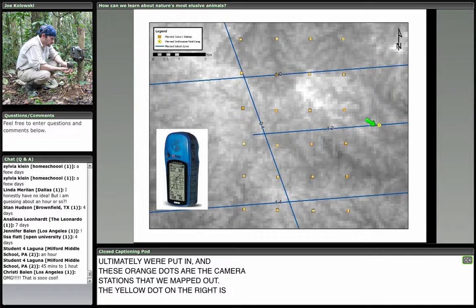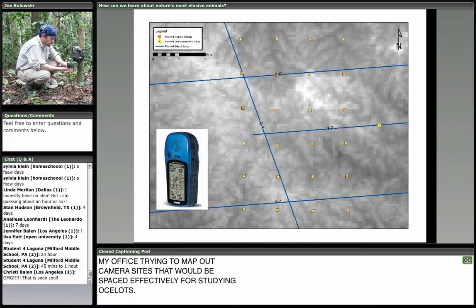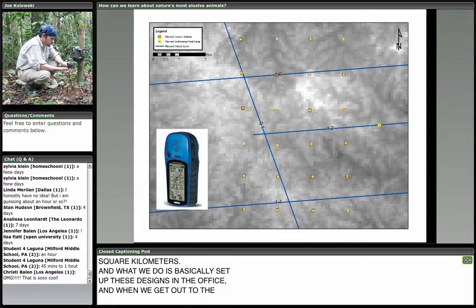And again, this is me sitting in my office trying to map out camera sites that would be spaced effectively for studying ocelots. There's recommendations on how best to do that. And so this area is about 25 square kilometers. And what we do is basically set up these designs in the office, and when we get out to the field, we'd use handheld GPS units to actually get to some of these locations.